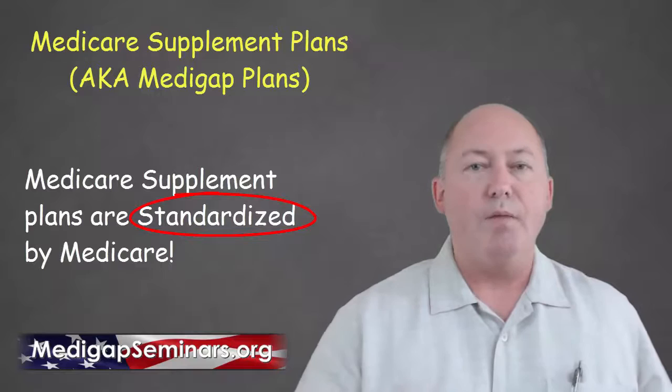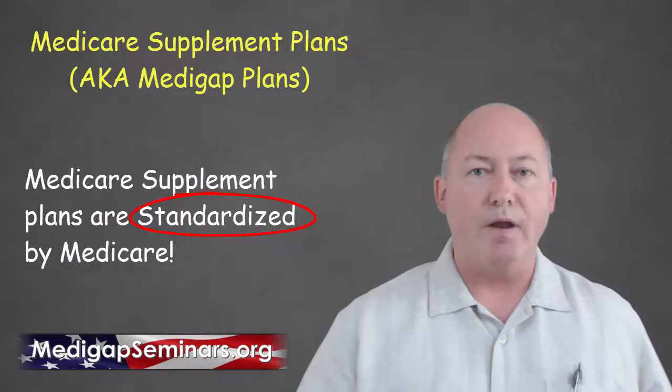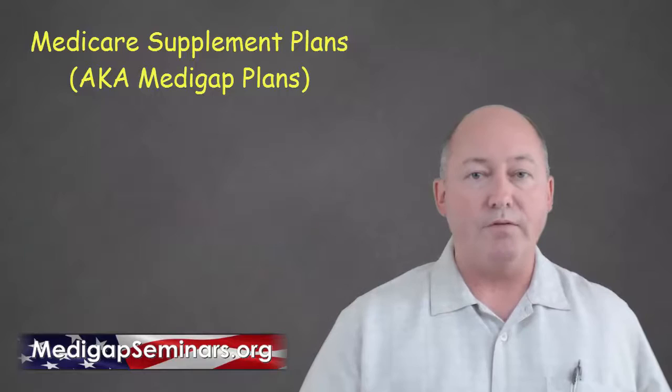That means that you can have a Medicare Supplement Plan F from Mutual of Omaha or Aetna or United Healthcare or AARP, and the benefits of that supplement Plan F will be identical. Then the same if you have a Plan N or any other plan. From company to company, the plans are standardized. They are exactly identical in the benefits that they offer. The only difference is the price. The benefits are standardized, but the price is not.